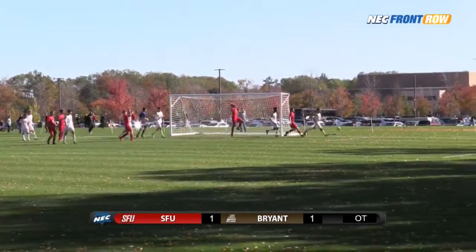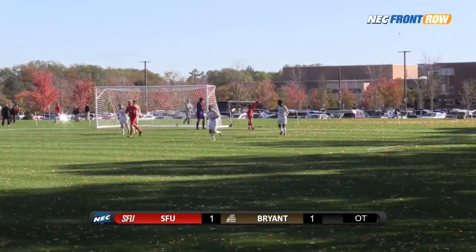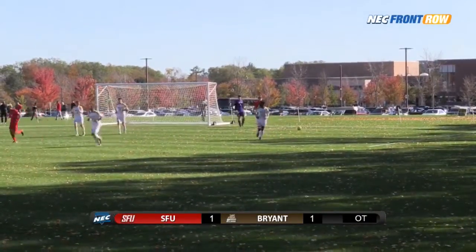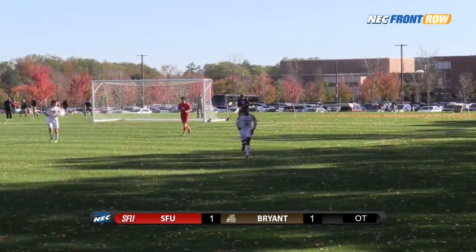Throw in, goes over Laurent, and it'll roll out. Laurent came off his line and went over his head, and there was nobody there for either team, and it rolls out, and Bryant will get a goal kick.